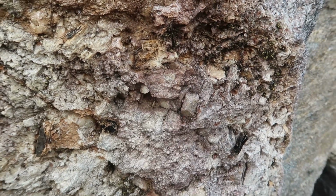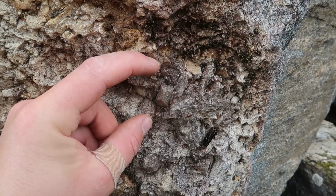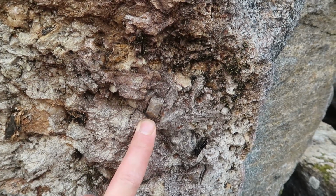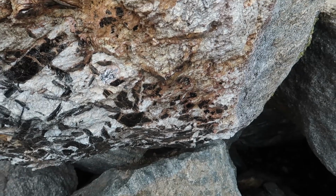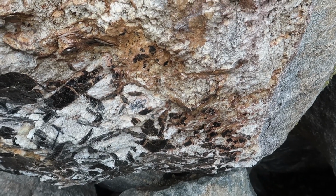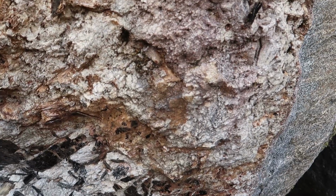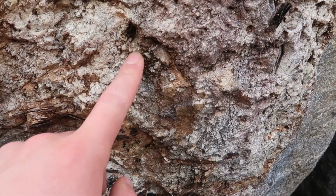Well, this one was definitely trying to pocket out. You can see some fully formed feldspar crystal right there. And you can see the big biotite down here, so yeah, you just want to find the right zone in it to be able to find the crystals. Not every one will have quartz crystals, but some of them will, so you just got to check every one.